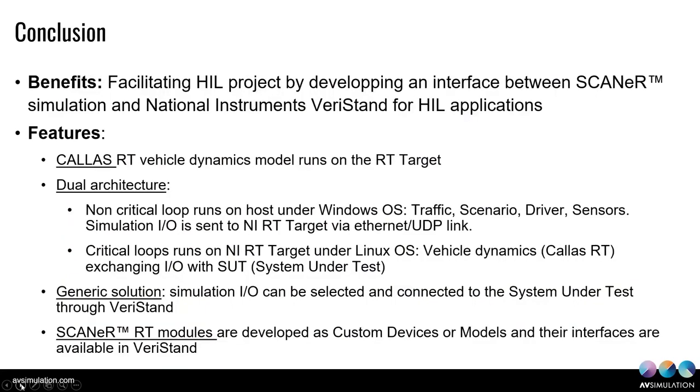So as a conclusion, what we have been showing is a complete solution, and the aim is not only to provide a solution for hardware in the loop, because hardware in the loop has been working with SCANeR for a long time. But what we wanted to do is really to facilitate for the final user the way of creating HIL applications by providing a more complete integration with NI VeriStand, so that can really benefit the user. So the solution relies on different blocks. You see that you now have the CALAS real-time vehicle dynamics model that can directly run on the RT target.